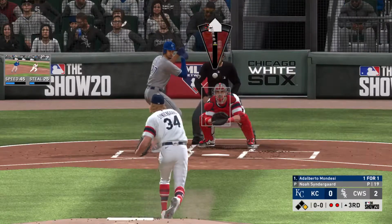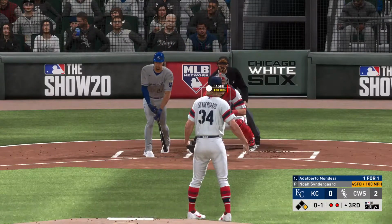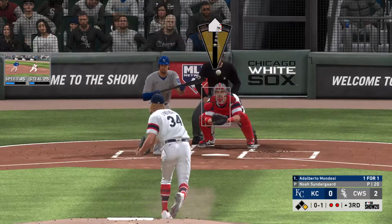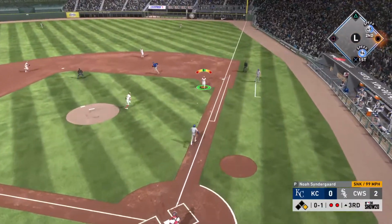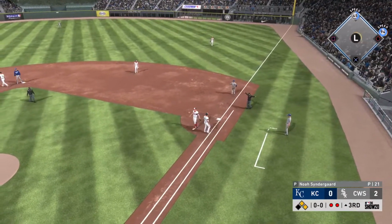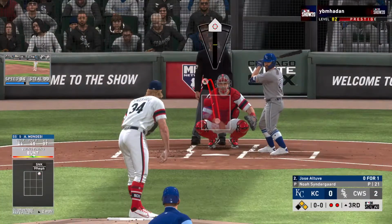Into the box now, Adalberto Mondesi. That's the first pitch to him, swung on and missed for strike one. Now a bunt attempt here as he gets this one down. Oh, behind the back. Throw not in time, and that'll go as a bunt single.